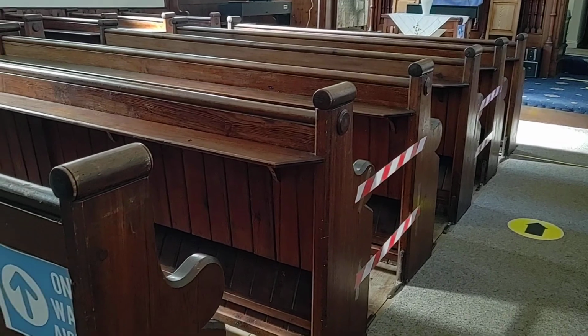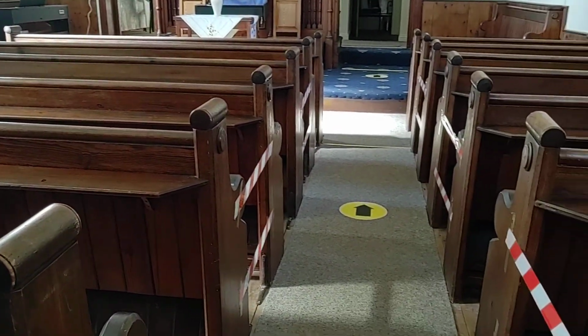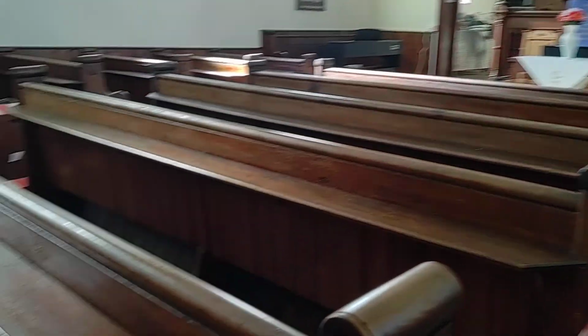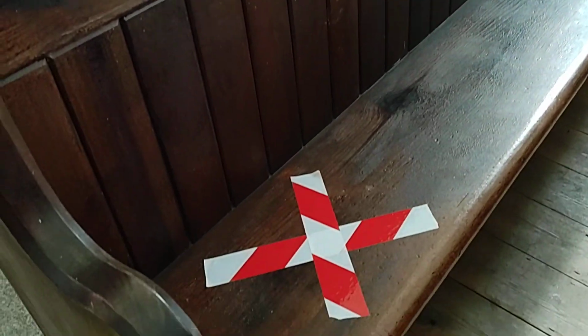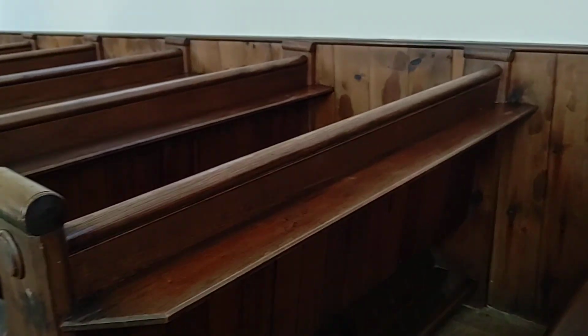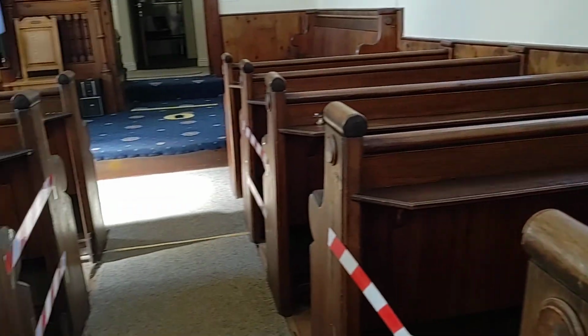This is to make sure that when you're sitting, there's at least 6 feet between you and the people in front of you. If you come to a row without tape, you will see there is an X at either end of the row. This is to remind you not to sit at the end of the row so that you won't be bumped by anyone as they come in.